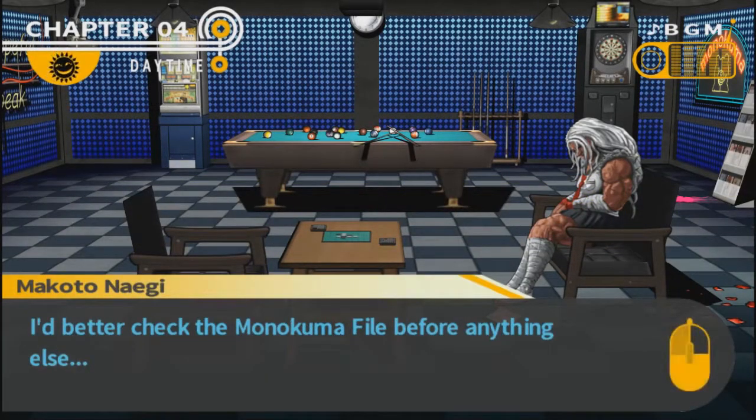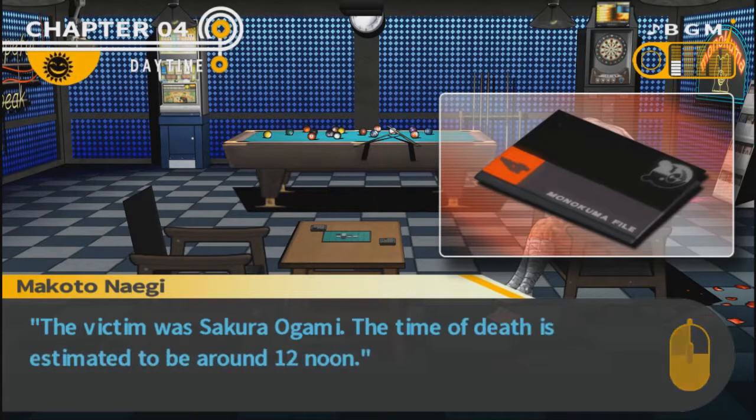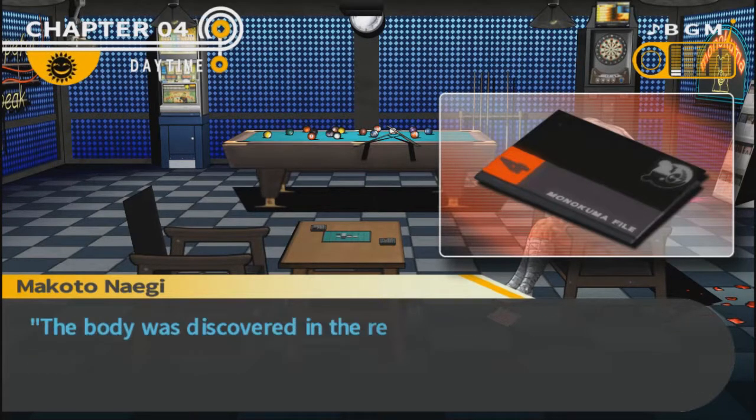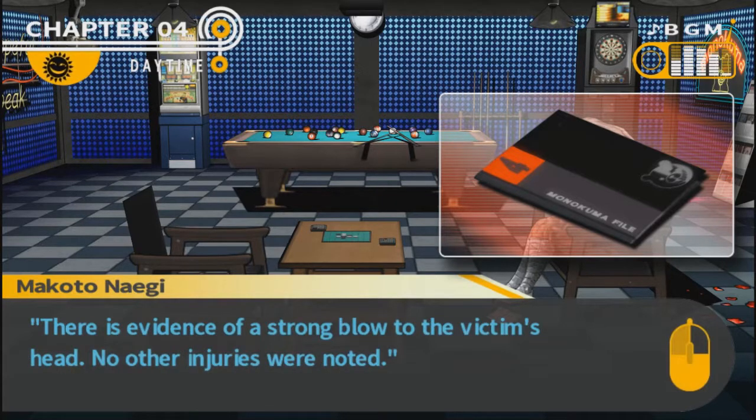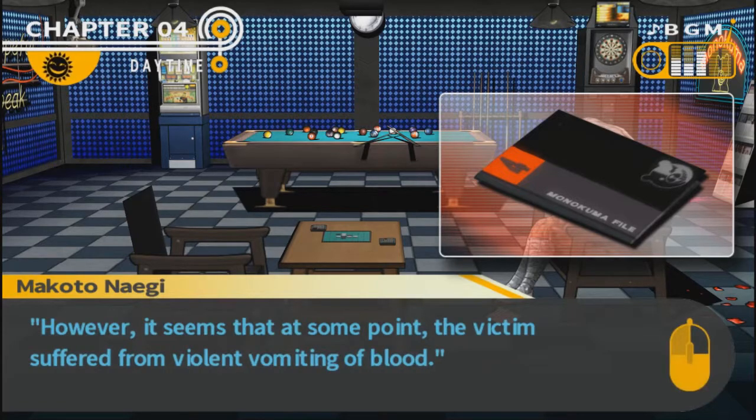I'd better check the Monokuma file before anything else. Victim was Sakuragami. The time of death is estimated to be around 12. The body was discovered in the rec room on the 3rd floor. There is evidence of a strong blow to the victim's head. No other injuries were noted. However, it seems that at some point, the victim suffered from violent vomiting of blood.